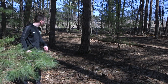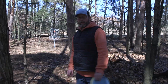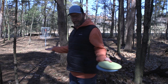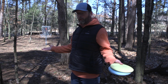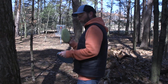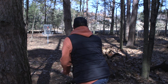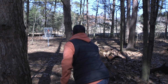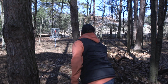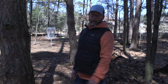Hit the last tree, but even with that roll, I think that's going to be pretty easy par. So neither one of mine got as far as I wanted them to get, but nice clean looks. Both of them landed in the fairway, didn't hit any trees. So here we've got about 30 feet for our birdie on hole C. Let's see if we can clean it up. Apparently we can't. Par it is.